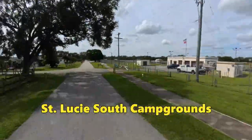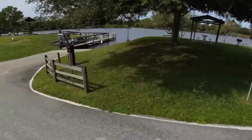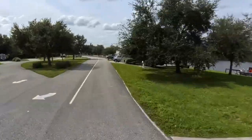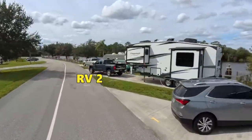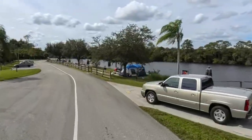We are at St. Lucie South Campgrounds, and we're going to be checking out some of the areas. For example, they have a boat ramp that you can bring your own boat. They even have pavilions that you can rent out. These are the three RV sites that are right next to the water. And they even have tent sites that are right next to the water you can camp out, as you see here.